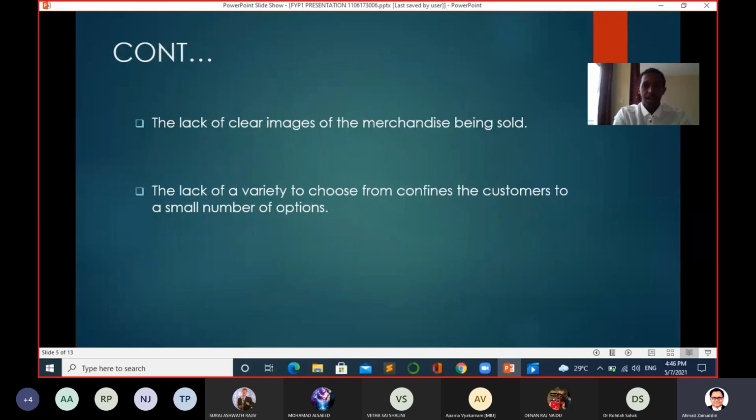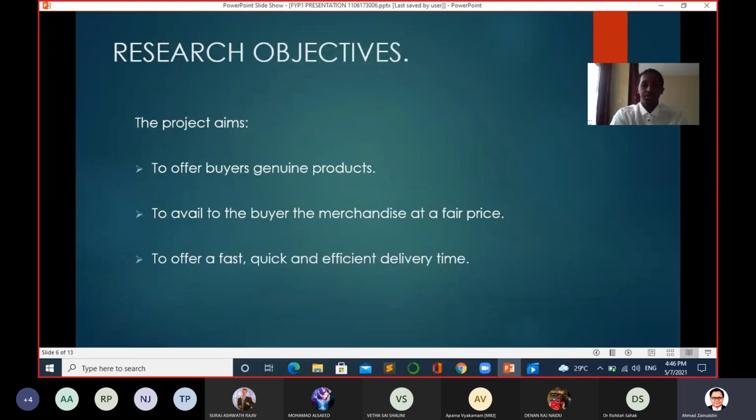The third is the lack of clear images of the merchandise being sold. This happens in two forms. The first is the use of grandiose pictures that have nothing to do with the real product being sold. And the second is the lack of clear images of the product. The fourth and last problem statement is the lack of variety to choose from, which confines the user to a small number of options. This website will also take care of these problems. We'll move on to the research objectives.